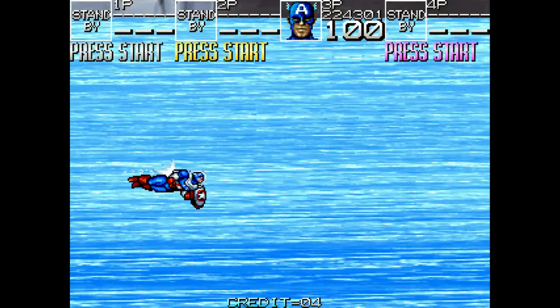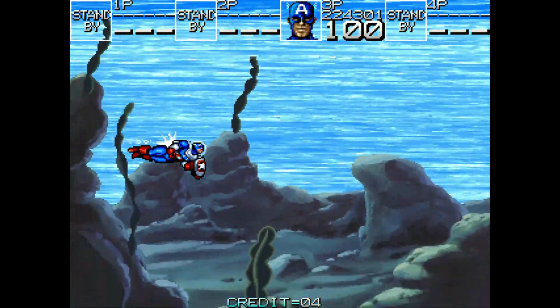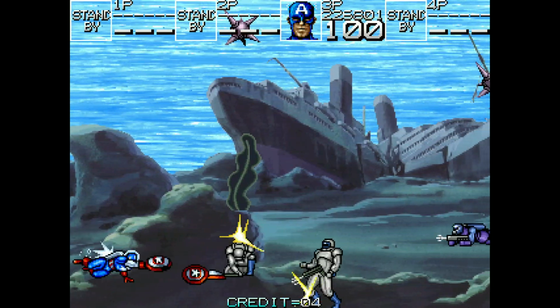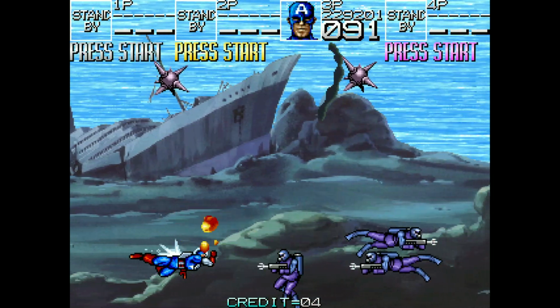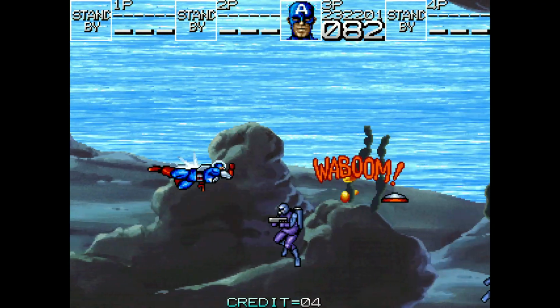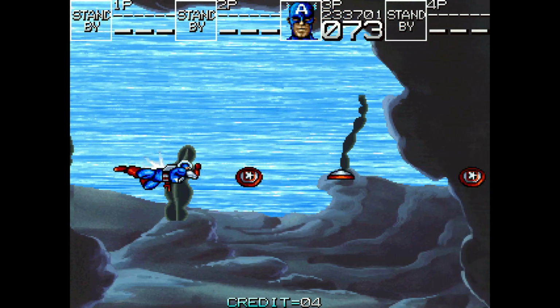And this is where we get some of that shoot 'em up elements here in the game. And just graphically, it still holds up to this day, guys. Just look how gorgeous this looks. It really does bring that comic book aesthetic to life. You can't hate on this. There we go. Come on.